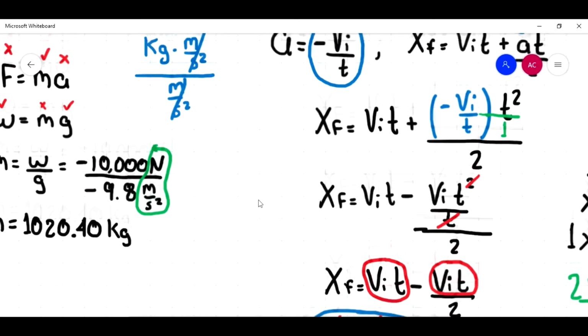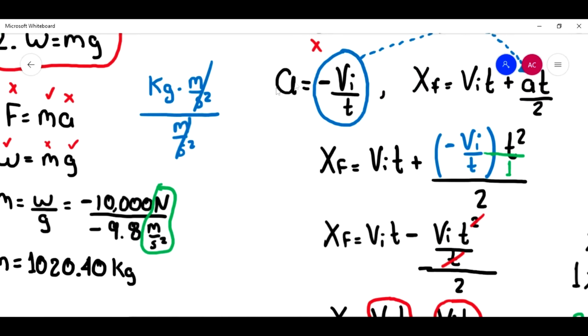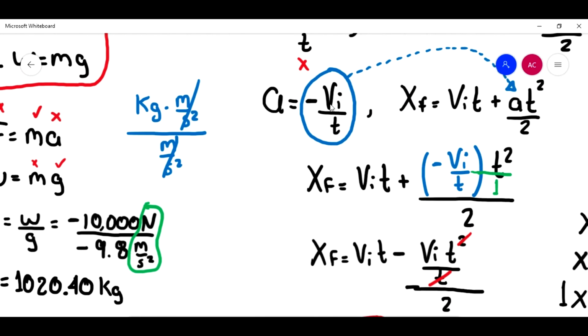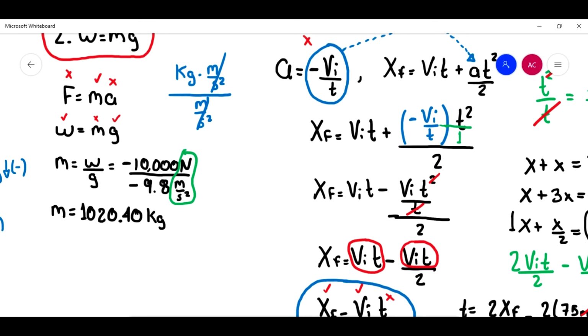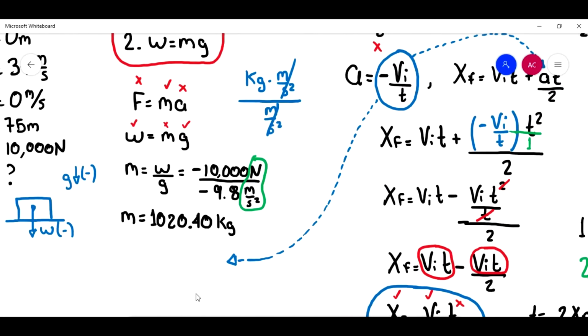But if you see, I got this equation over here. Acceleration equals minus initial velocity over time. Now that I got the time, now I can get the acceleration. So I'm going to continue with this equation, but I'm going to continue over here. So I'm gonna write acceleration again. Acceleration equals minus initial velocity over time.